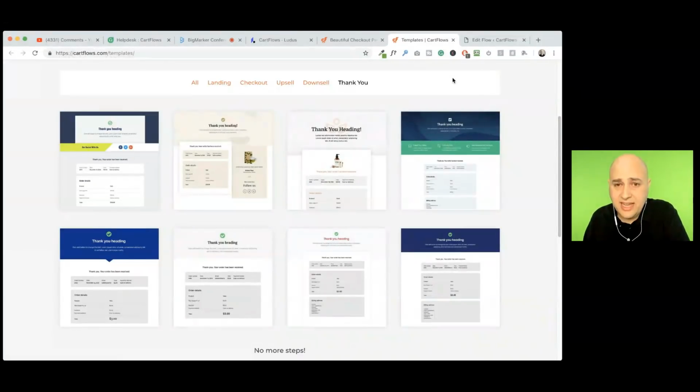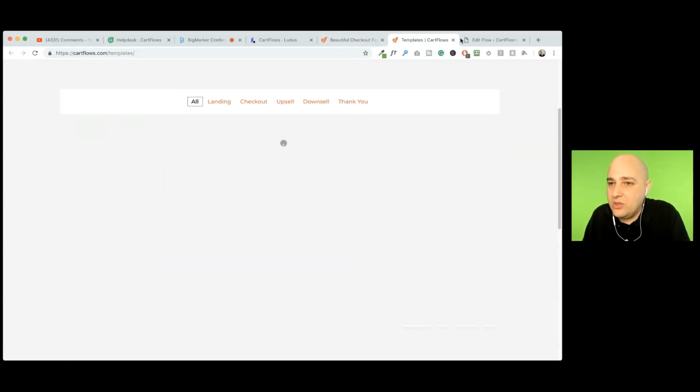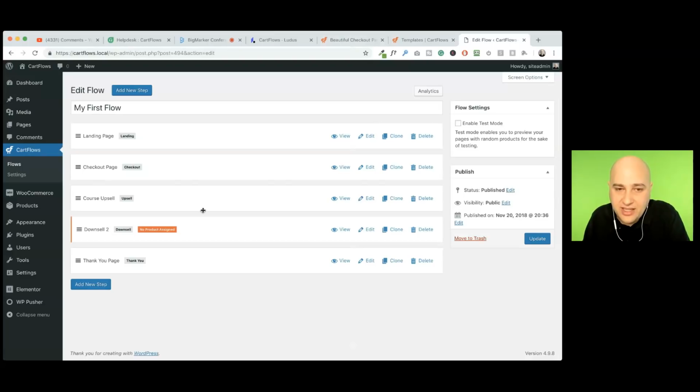Aren't these templates nice? I mean, they really are nice. I just love the tool, but obviously I'm biased because I've spent a year working on it. Anyway, so let's take a look at how you do these things.